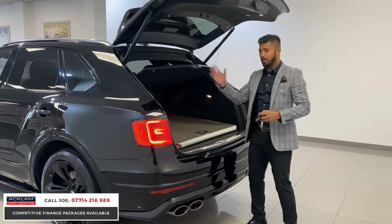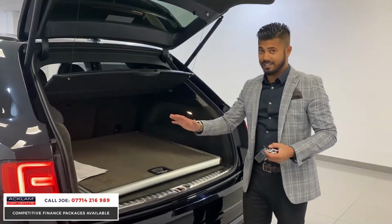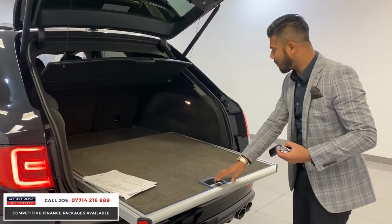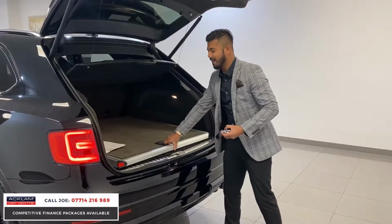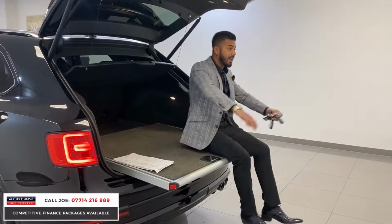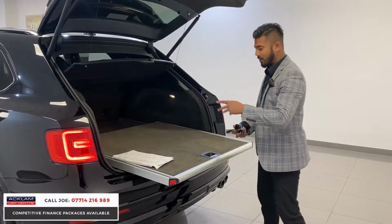So again, with the boot space in the Bentayga, obviously you've got exactly what you expect, plus a bit more. This has got another extra, which costs £2,000, this sliding. I mean, how amazing is that? Now, I think the purpose for this originally isn't so you can put a few things in there and slide it back away again. I genuinely believe that the purpose of these extras is when you sit on the back of it and you can watch polo on a nice sunny day. But again, you make use of it in whichever way you want.